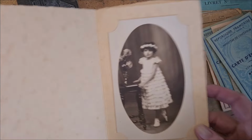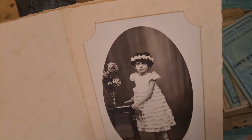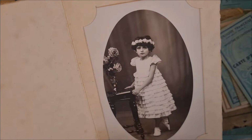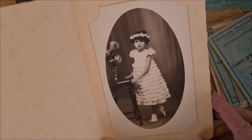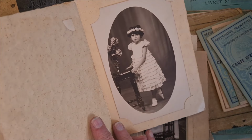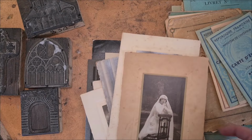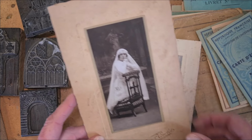This is sublime. Just this little cherub of a child with a floral headband, the ruffled dress, beautiful expression, just lovely. And these are more of the First Communion dresses.